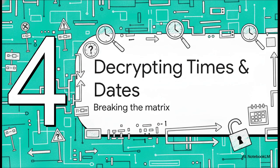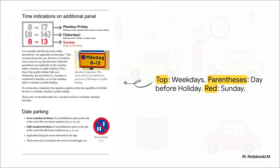Let's keep rolling. Section 4. Decrypting times and dates. Breaking the matrix. Okay, when you look at an additional panel indicating times, the numbers can feel highly coded, almost like a matrix. But here's the trick. The top row of numbers, without any brackets or colors, applies to normal weekdays, Monday through Friday. The numbers in parentheses usually apply to Saturdays, but strictly speaking, they apply to the weekday right before a Sunday or public holiday. And finally, the red numbers apply strictly to Sundays or public holidays. Once you understand this layout, you can instantly read pretty much any complex parking sign.